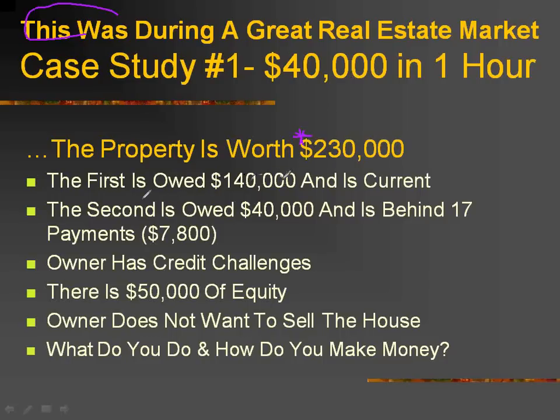The first mortgage was owed $140,000. It was current. The owners were making every single payment. The second was owed $40,000, and it was behind 17 payments, which amounted to $7,800. Now that monthly payment was $454 a month for that owner. Okay? The owner had credit challenges. There was $50,000 of equity in this property.